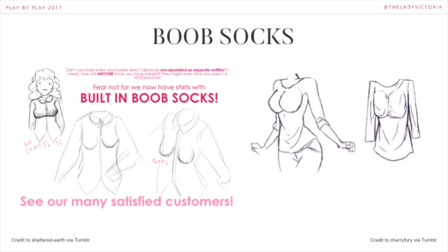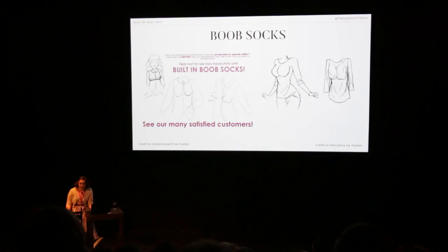Boob socks. If your character's boobs are separately encased in specially made pockets, I implore you to take a few minutes to go and look at pictures of real boobs and how they look under clothing. It will be fun and educational, I promise.